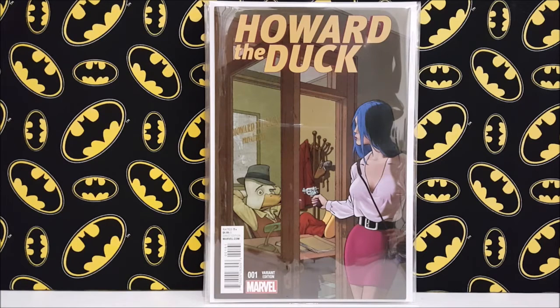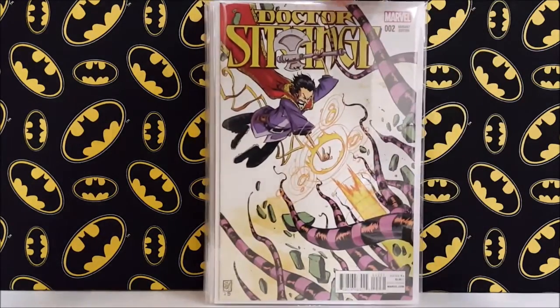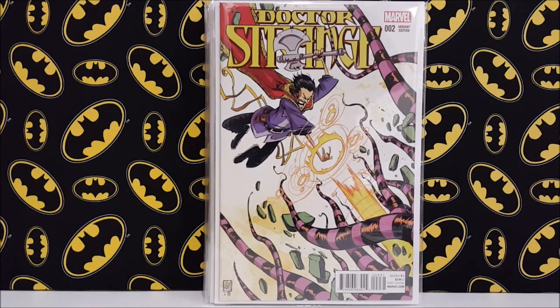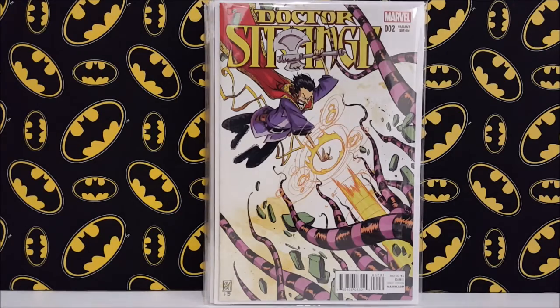It's not the variant that you want to get for Howard the Duck number 1, but it's the first appearance of Gwenpool. Figured there'd be a little bit of desirability for it. Picked up this really awesome Skottie Young cover for Doctor Strange number 2. It's still very cartoony, but not like the little kidsy version of Skottie Young. I like how it shows Doctor Strange in action instead of just standing around like he usually is.